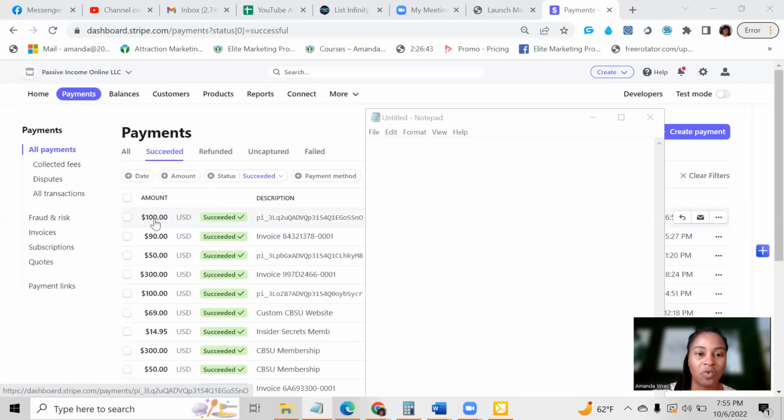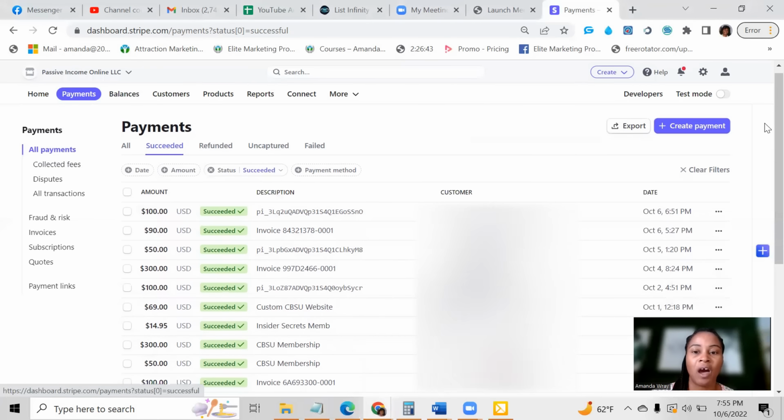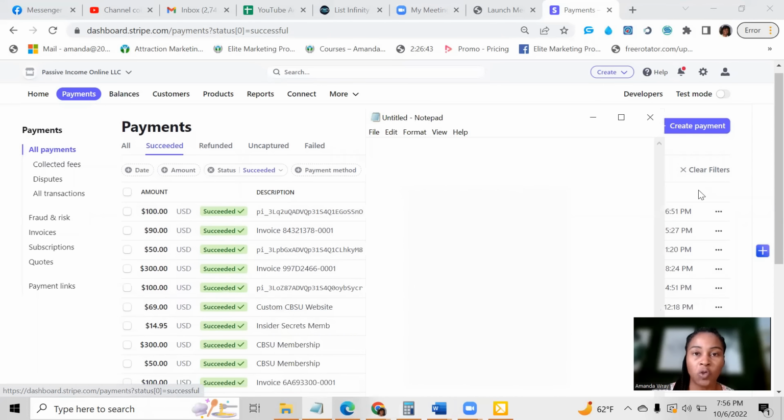So here we have a $100 payment that came in. I have a 50, another 100, 50 here. Some of these other payments that came in are from other business opportunities that I'm currently promoting online. I do have multiple streams of income, but this is the one that I focus on the most because it is an easy system. And not only that, it is very consistent with performing over and over again.